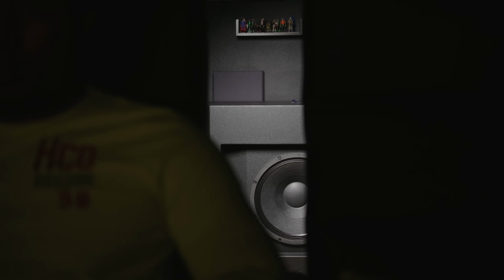But I digress. If you're building a dedicated home theater and you demand the absolute best in bass performance, the Mag Theatron SVB21 is definitely worth considering. Just make sure your room can handle this level of bass, and that you have the space for it.